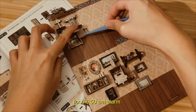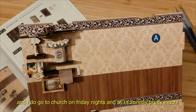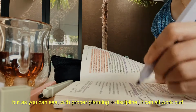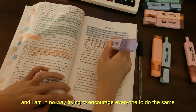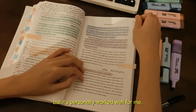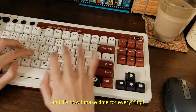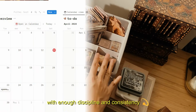On weekdays for a 6:50 a.m. alarm, and I do go to church on Friday nights and all of Sunday pretty much. But as you can see, with proper planning and discipline, it can all work out. I can understand that this seems very full-on, and I am in no way trying to encourage everyone to do the same, but it's personally worked well for me, and it's how I make time for everything. So organizing your life can be very powerful with enough discipline and consistency.